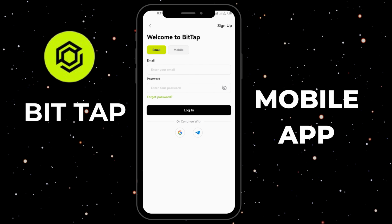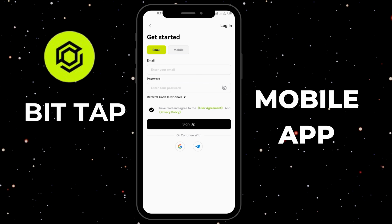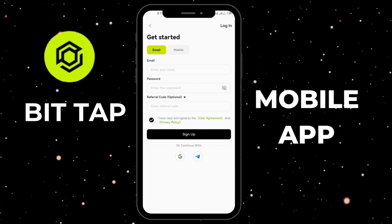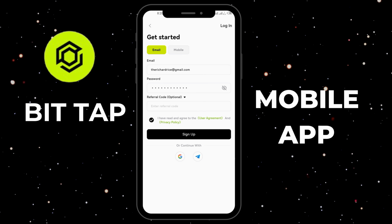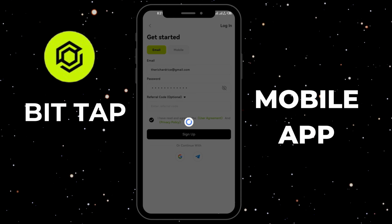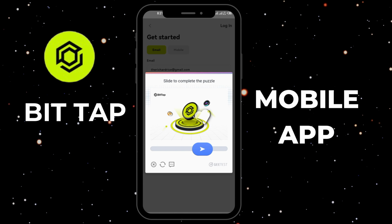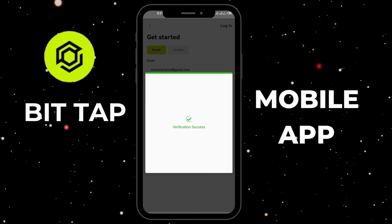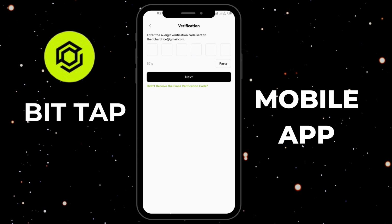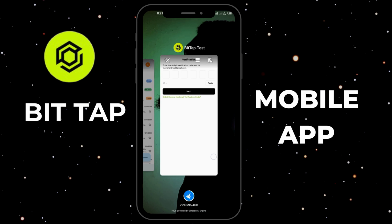You can click on get started, and basically it's a simple sign up process where you just require your email and your password, and also you can input your referral code, which you can see in the comment section right here. So I'm going to do that real quick. When that is done, click on sign up. So you complete the captcha, verification success, and you are good to go. They'll be sending an email verification code directly to your email address. So you just have to go to your email, copy that code and paste it into the box.